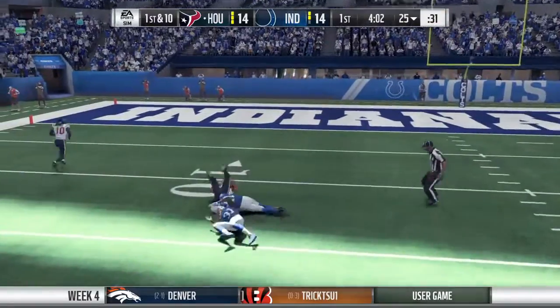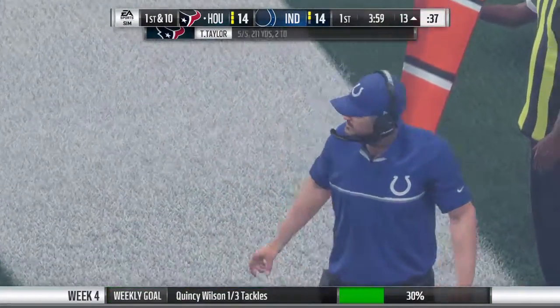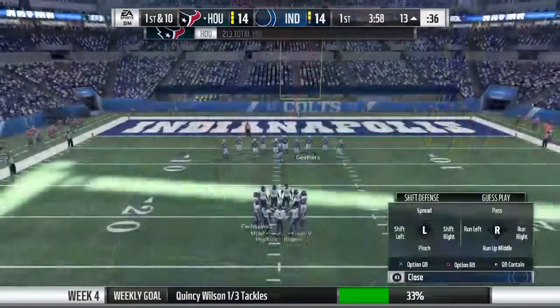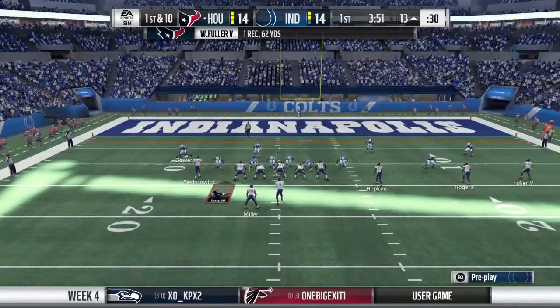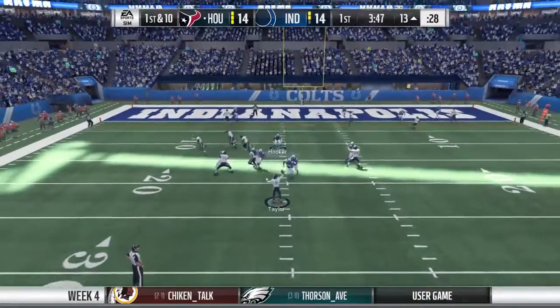That's caught inside the 20. And he'll be taken down deep into Indianapolis territory. A huge play there for Houston. 62 yards. Usually hitting a deep post pattern, as we just saw there for a big gainer, that's tough to do because you usually have a safety or two in the middle of the field.